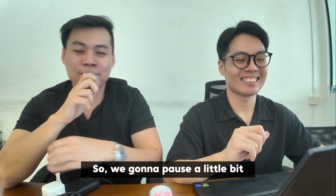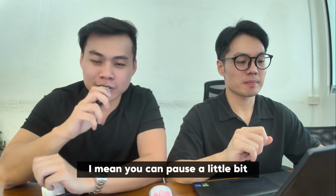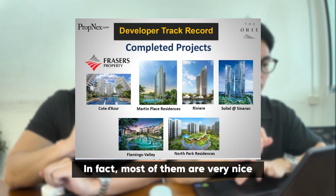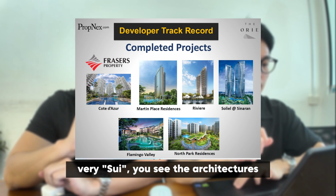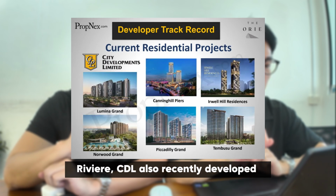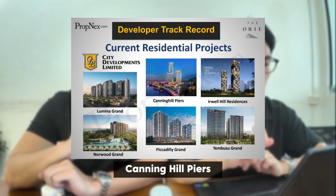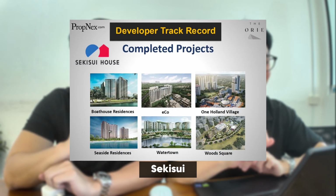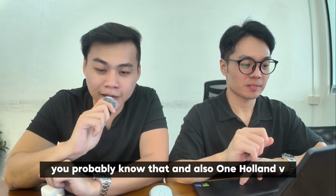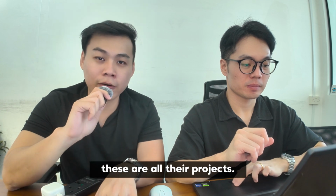Okay, so we're going to pause a little bit. You can pause to see these 3 developers' track records. In fact, most of them are very nice. You see the architecturals. For example, Fraser's, you have your Martin Place Riveria, CDL also recently developed Canning View Piers. Sekisui also has a very nice one, like Seaside Residences. If you live in D15, you probably know that. And also One Holland V. These are all their projects.